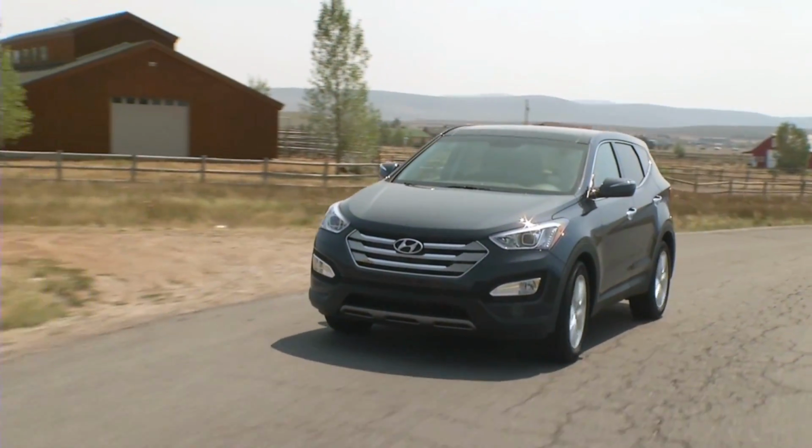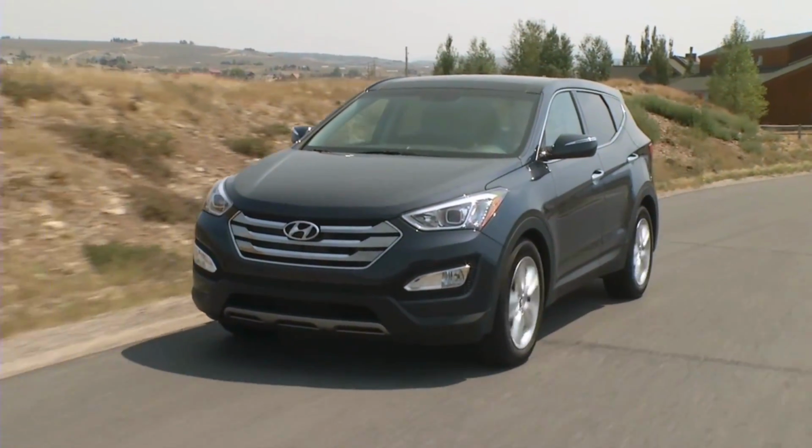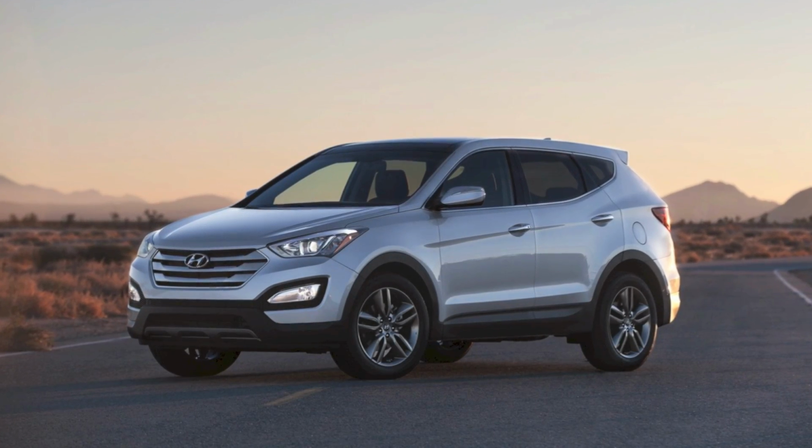The bottom line, the 2013 Hyundai Santa Fe Sport may not be the sportiest crossover we've driven, but it's certainly a far more refined one, even with a turbo 4-cylinder replacing its 6, especially at $25,000 base.